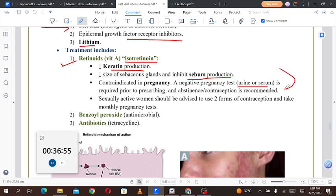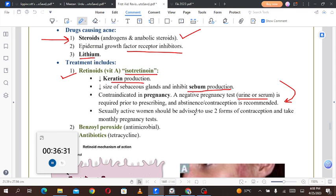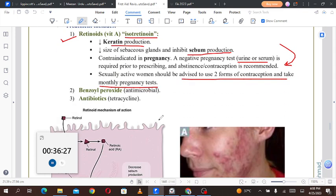So when you're giving vitamin A, firstly test the mother for a negative pregnancy test. Secondly, during the timeline in which you are giving the vitamin A, the mother should also use oral contraceptive pills so that she does not get pregnant, because vitamin A is very teratogenic and can cause serious problems with the fetus. That is why we have to give oral contraceptives in that period of treatment. Sexually active women should be advised to use 2 forms of contraception and take a monthly pregnancy test.